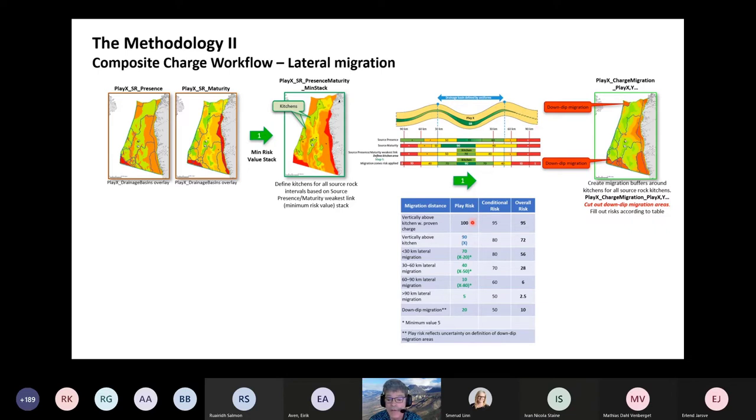For unproven kitchens in the same play as the reservoir, the proven play is subtracted 10 percent points above the kitchen. That is, we start with 90, and risks increase with lateral distance. Here, 70 for less than 30 kilometers of lateral migration, 40 for 30 to 60 kilometers of lateral migration, and so on. Conditional risks also apply.